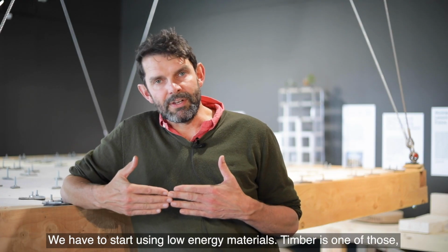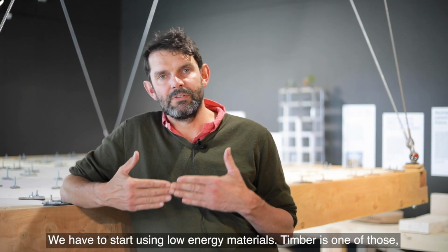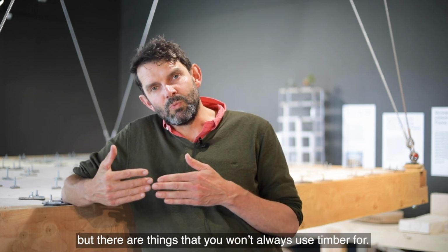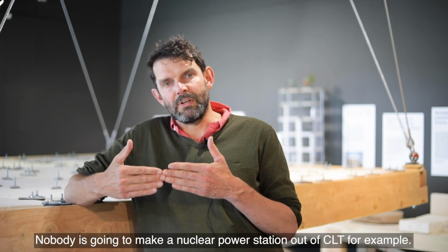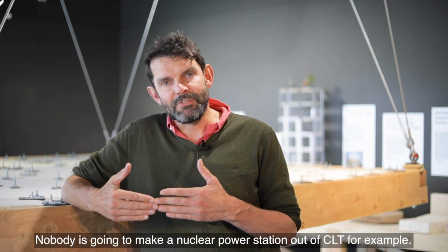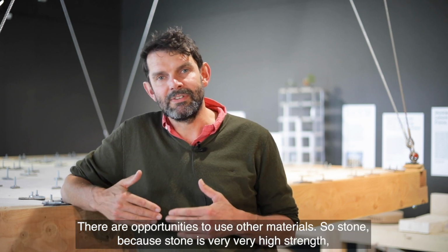You have to start using low energy materials. Timber is one of those, and people are advocating for the use of timber quite widely, but there are things that you won't always use timber for. Nobody's going to make a nuclear power station out of CLT, for example. You know, there are opportunities to use other materials.